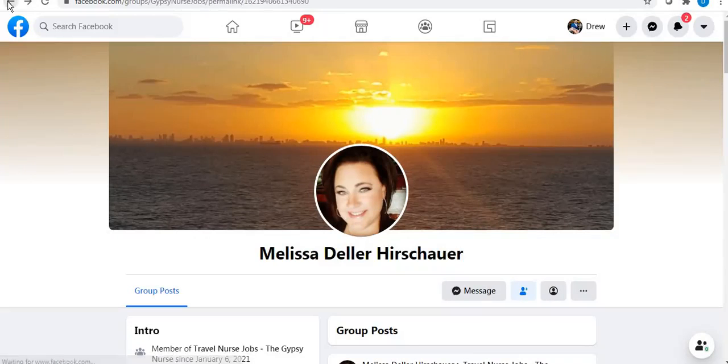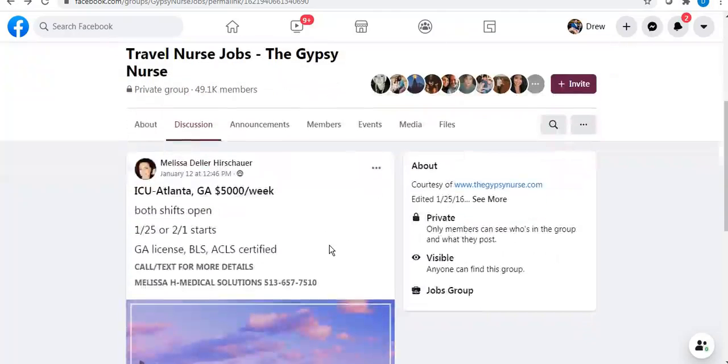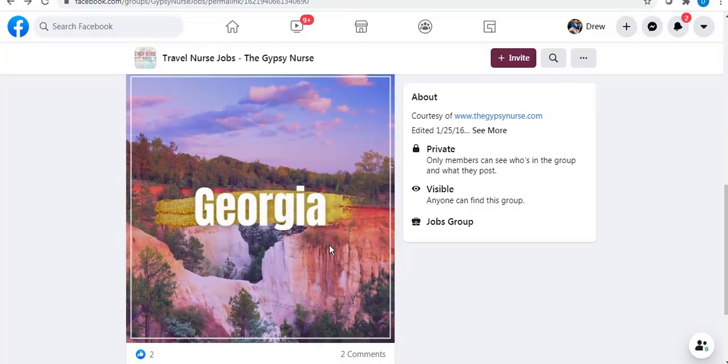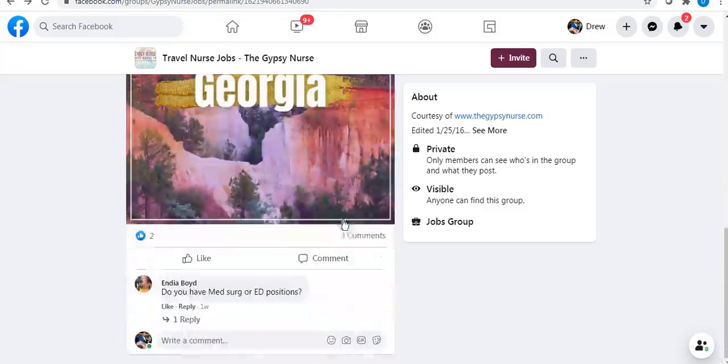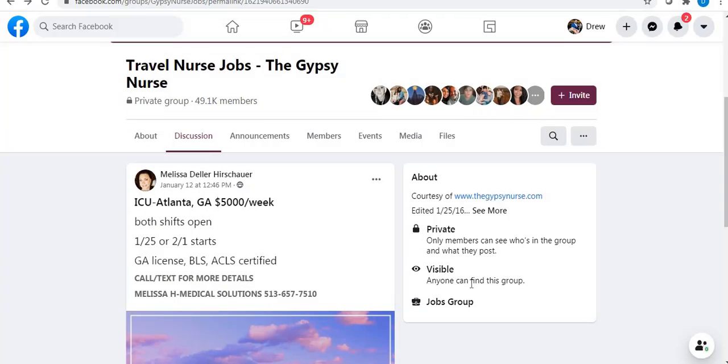Let's go back. I typically would do this with 2 to 3, 4. I mean, even if you found 10, there's nothing wrong with messaging these recruiters as long as you're serious about it. Talk to them, see if you can negotiate the pay any higher. Once you get the pay negotiated, then what I would do is quickly apply to that agency. I can typically do that within the same day or have it done by the next morning, and then I'll be submitted. And that's pretty much how I find contracts.